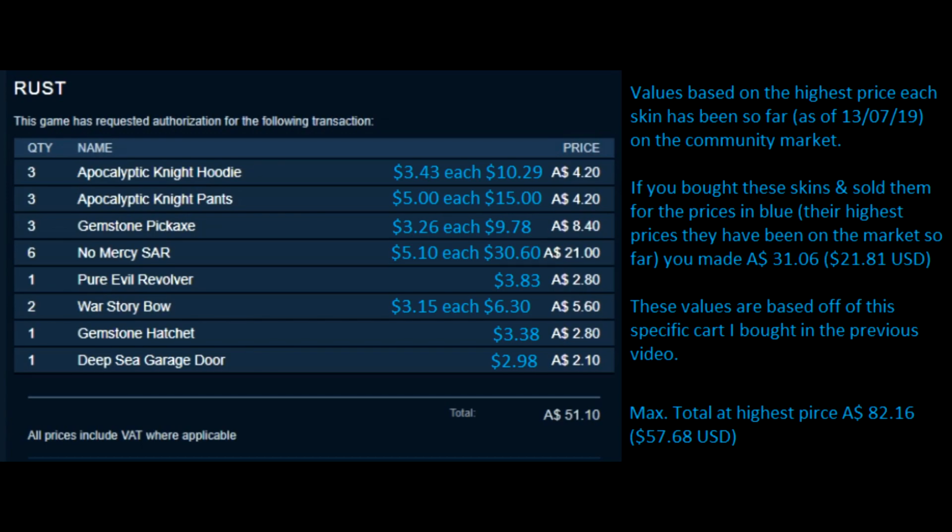The profit I would have made if I sold them all for the max price would be $31.06 AUD or $21.81 USD. So those are the prices as of the 13th of the 7th, and I hope you guys have enjoyed, and I hope you guys all made a decent amount of profit from these skins from last week.